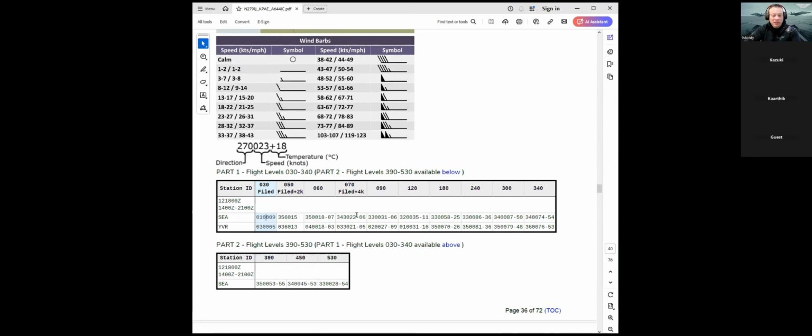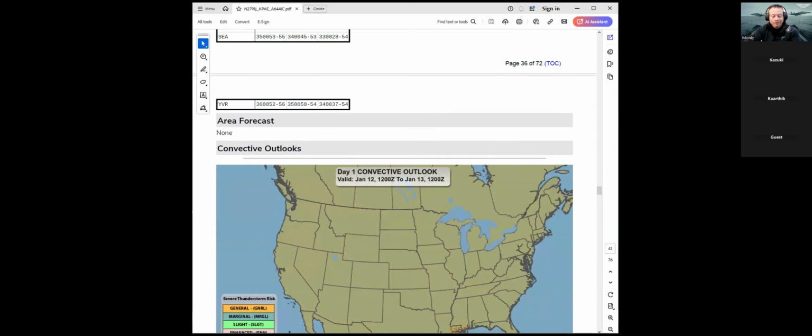As you go up in altitude, it's going to get colder. So at 5,000 feet, it'll become, or correction, at 6,000 feet, it'll be -7 degrees Celsius. At 9,000, it's -6 degrees Celsius. Oh, interesting. Yep, -11 at 12,000 feet. So typically, as you go higher in altitude, it will get colder.